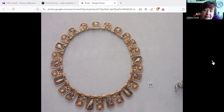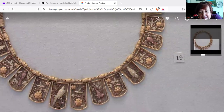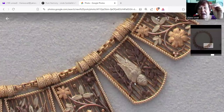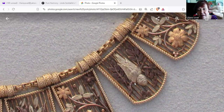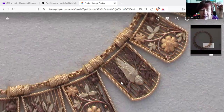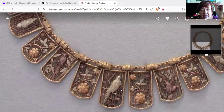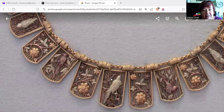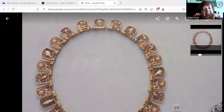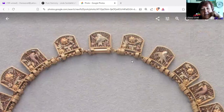Now, I like to take pictures of jewelry, as you can see. And the details, so we can see this piece of jewelry has different types of materials, metals in different colors. Almost every piece is different from the other one. We see different types of birds. You see?